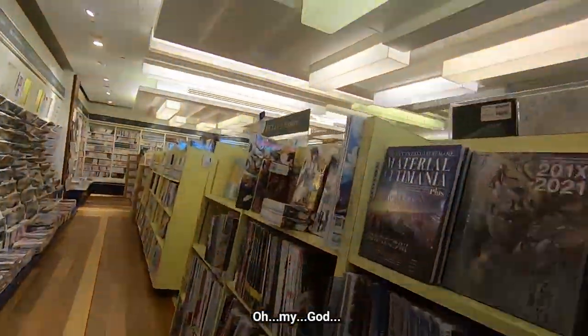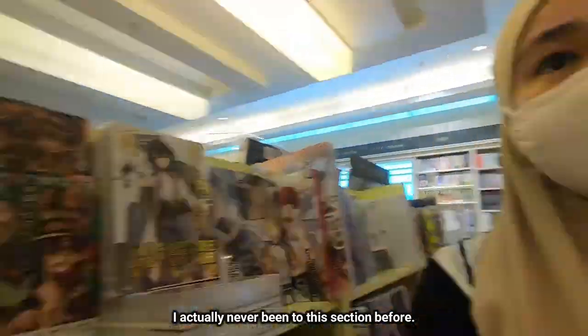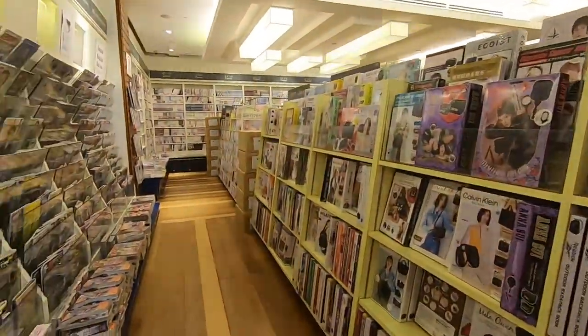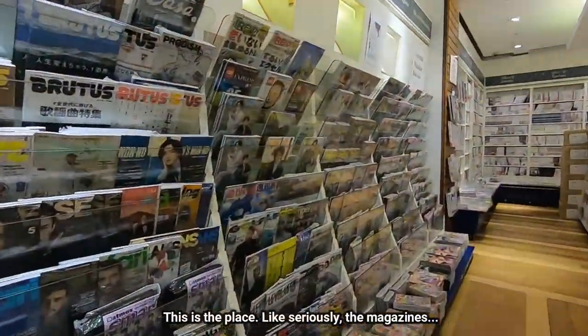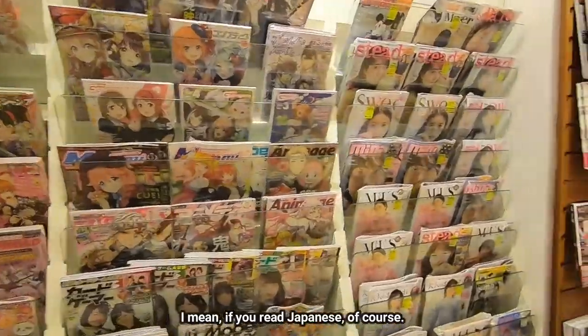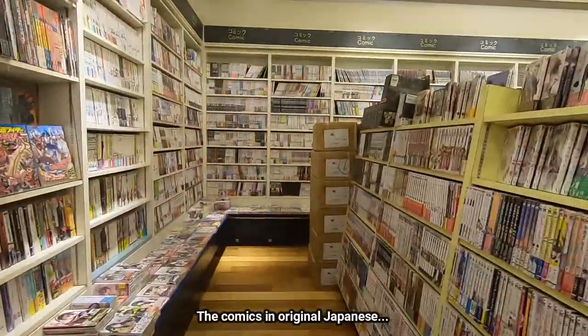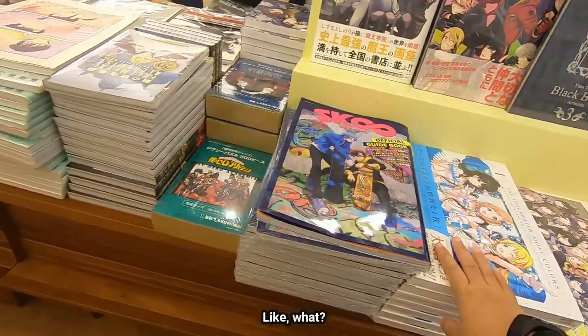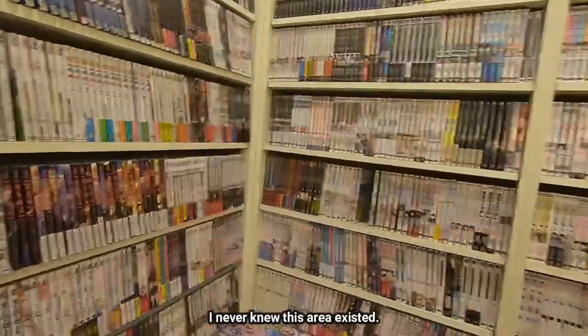I've actually never been to this section before. If you like Japanese stuff and everything Harajuku, this is the place. Seriously, the magazines, what the hell? I mean, if you read Japanese, of course, but the comics in original Japanese, what? I never knew this area existed.